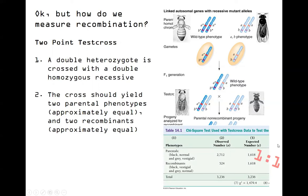Observed is what you observe, and you cannot do anything about that. There's no math involved there except counting. Again, we learned about recombination frequency through the previous slides. Now we're going to start to use recombination frequency to calculate relative distance.